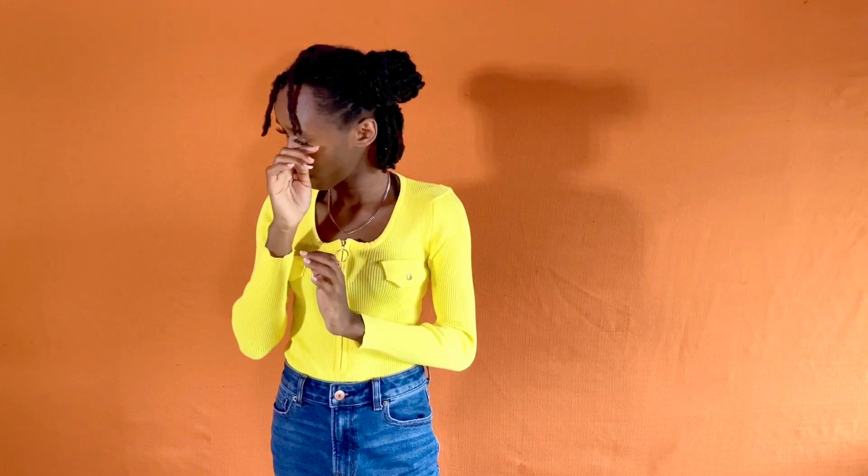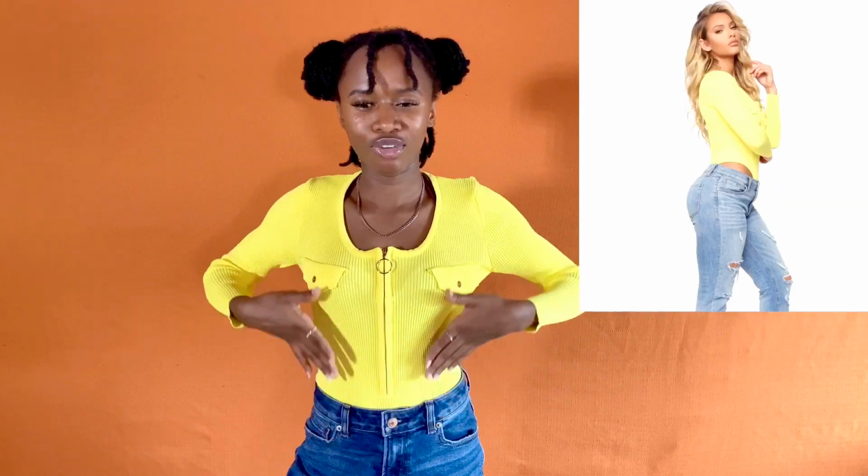Okay, these are those tops that are bodysuits, but they're supposed to give you a U-shape on the side. It's like a bodysuit, but really cinched in on the bottom. So you wear it with a pair of pants and the sides are kind of showing, if you know what I'm saying. People love to wear those with sweatpants, like models.